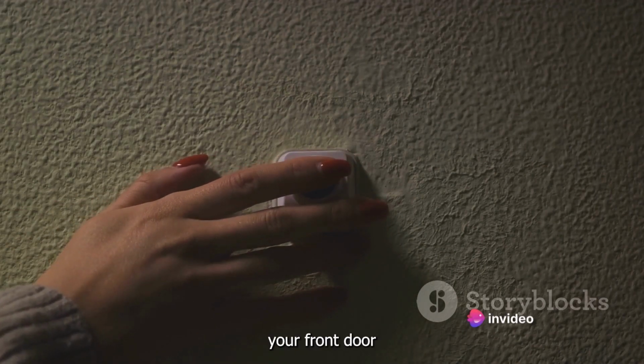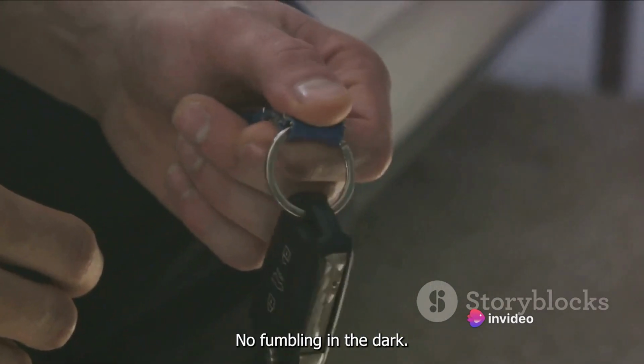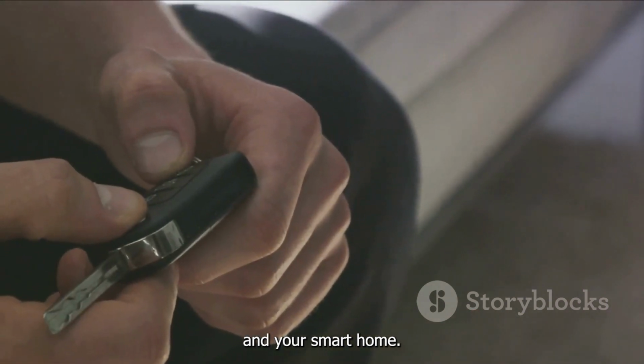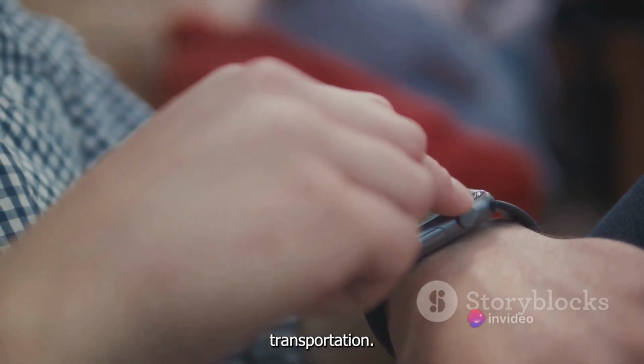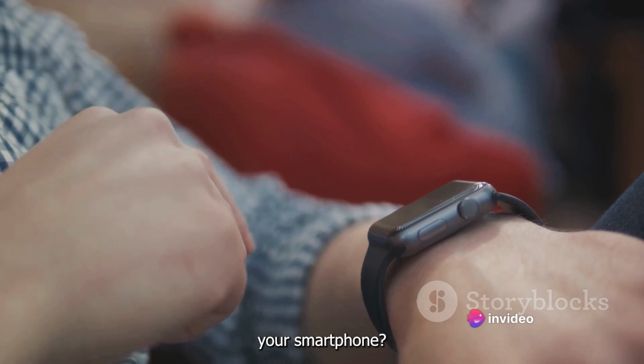Imagine walking up to your front door, and it unlocks as you approach. No keys, no fumbling in the dark, just the seamless interaction between your smart ring and your smart home. The same could be true for your car, your office, even public transportation. Now let's take it a step further. What if your smart ring could replace your smartphone?